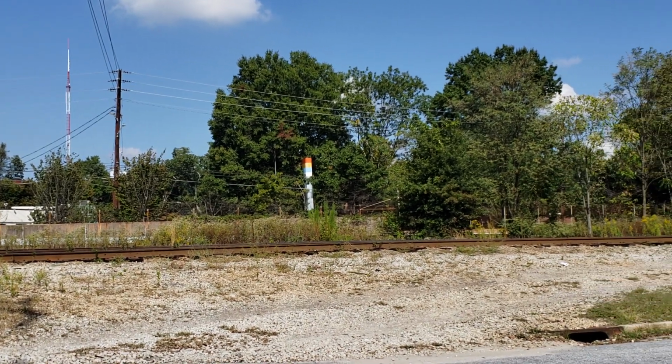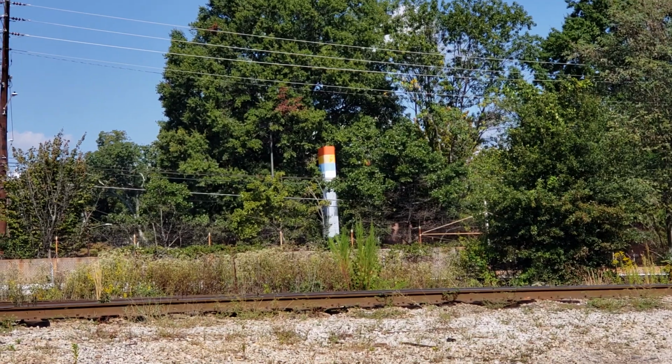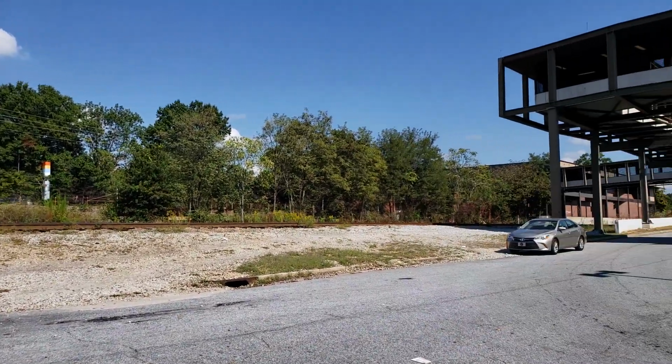And what you see right here is the blue and green line. You can see the MARTA sign over here. That's the DeKalb Avenue side, the Inman Park side of this same MARTA station. So what I wanted to show you is a couple things over here.